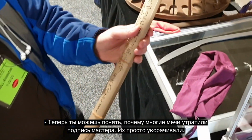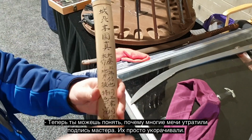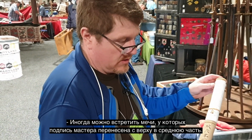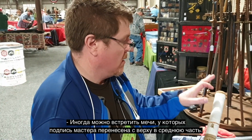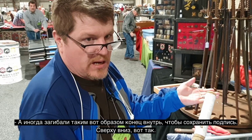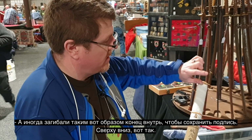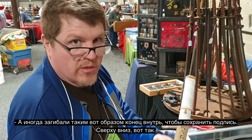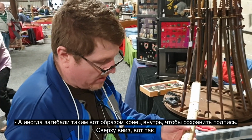So now you can understand why so many swords are not signed or have lost their signature, because they've been shortened. Once in a while, you'll see a sword where they'll take the signature and cut it into a panel and inlay it into the nakago. They'll also sometimes fold the very end of the nakago over where the signature is, and it'll be upside down, folded into the nakago. They'll cut a little cutout for it and push it down into there.